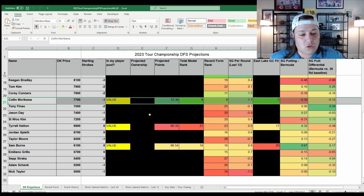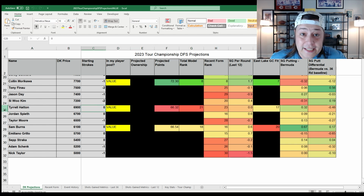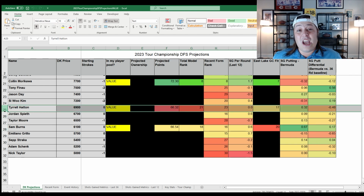Next up, we've got ourselves Tyrell Hun, another player that is just egregiously priced in this sort of field at $6,900, starting at even par. That's hopefully going to keep his ownership in check, right? Guys like Morikawa, Hun, we're going to talk up Sam Burns here in a few minutes. It's not like they're going to be low owned, right? There's only 30 players in the field. Your average ownership this week is going to be 20%. It's just I think they're going to be lower owned than they probably should be.